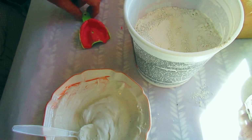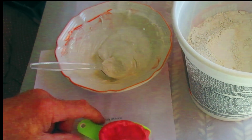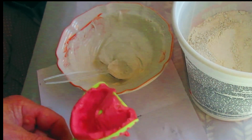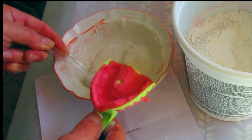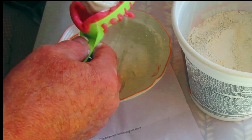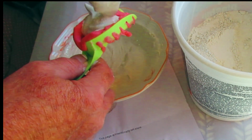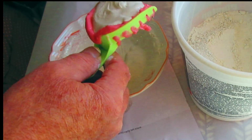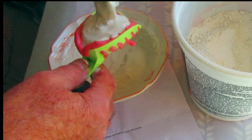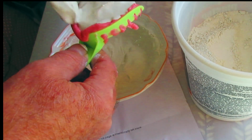Now what I'm going to do is move this out of the way. Put that on here. And then I'm going to put this in here. There we go. Oh, nice. It's like ice cream, kind of. There you go. It needs to be standing proud of this top part here and pressed in so it fills all the gaps.